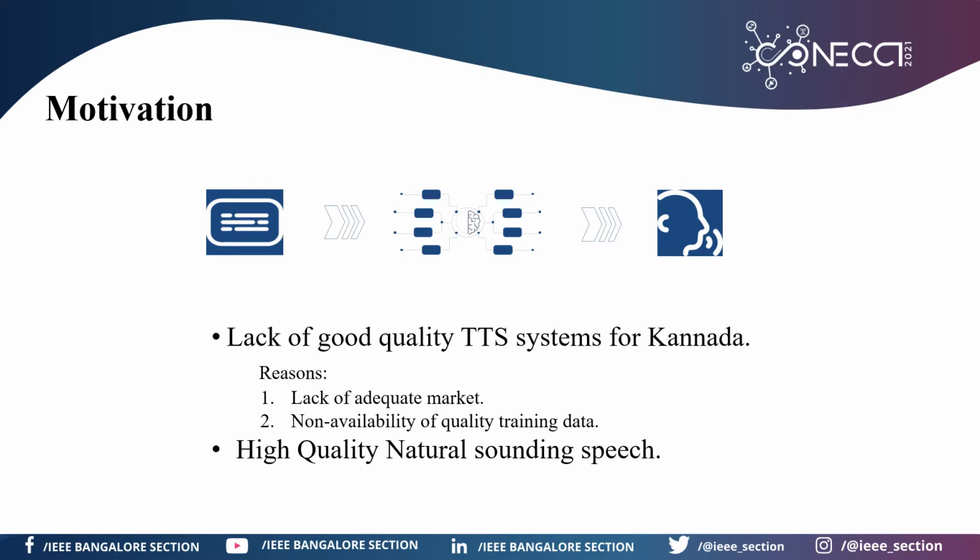We at RaGaVeRa Indic Technologies have developed a high-quality TTS system, the output of which has been rated as indistinguishable from human speech. As per our survey, there are good quality TTS systems for languages like English, but there is a lack of quality TTS systems for Kannada. Reasons being unavailability of adequate training data and small market size.